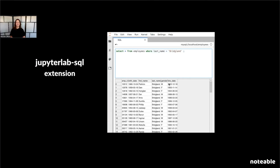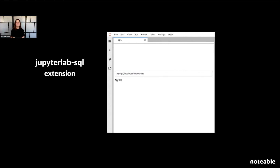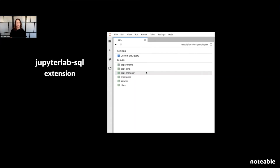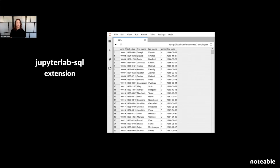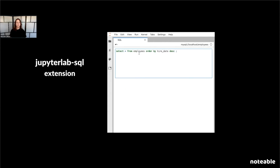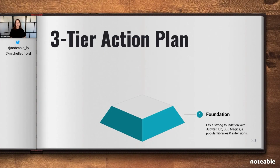For SQL users, one extension that could be useful is the Jupyter Lab SQL extension. This gives them a very GUI-like experience for connecting to databases, for exploring tables, running queries, and interacting with the results. So that's going to feel a lot more familiar and more like the query editors that they're probably used to. Okay, so that wraps up our first tier, our foundational tier. As we mentioned, these are some of the easiest things you can do, but they have a huge impact on your user's quality of life.